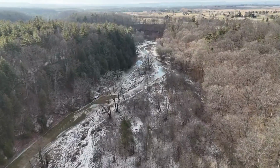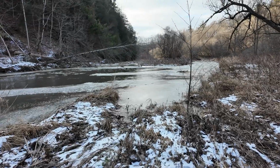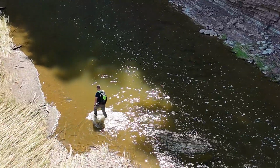Stick around to the end of the video to learn all about how places like Glenorchy are saving threatened plants and wildlife, ensuring a future where nature thrives alongside human development.